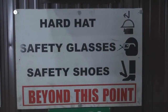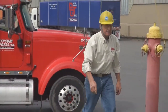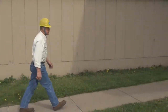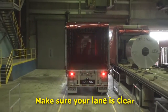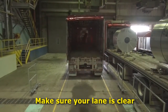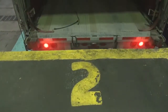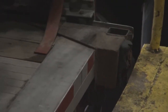Prior to entering the loading dock area, you must have all of your personal protective equipment on. This includes a chin strap for your hard hat. Once you've received your dock assignment, get out and look behind you prior to backing in. The loading area is very active with a lot of individuals that may be walking around. Also make sure there are no obstacles in your intended backing lane. After bumping the dock, allow your trailer to roll forward approximately 6 inches. This allows for the trailer to flex and settle once the coils are put onto the trailer.